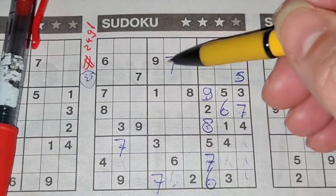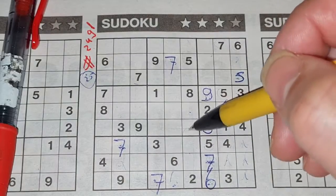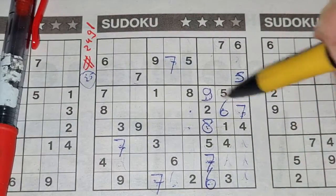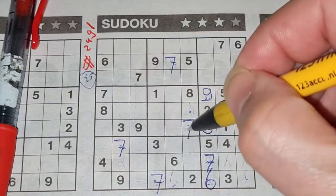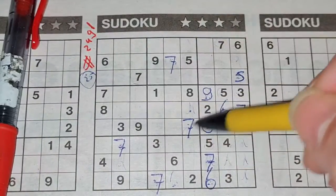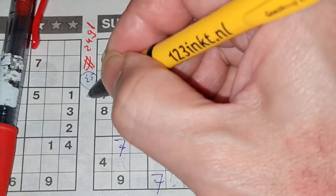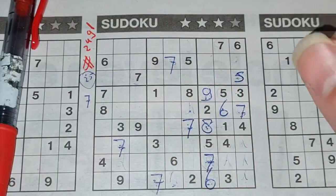7 in this column, 7 in the middle column, so the column next. The only 2 places for the 7 should be here or there. We see there 7, no 7 there. 7 should be here. And all the 7s are used. I can see digit number 1, number 7.